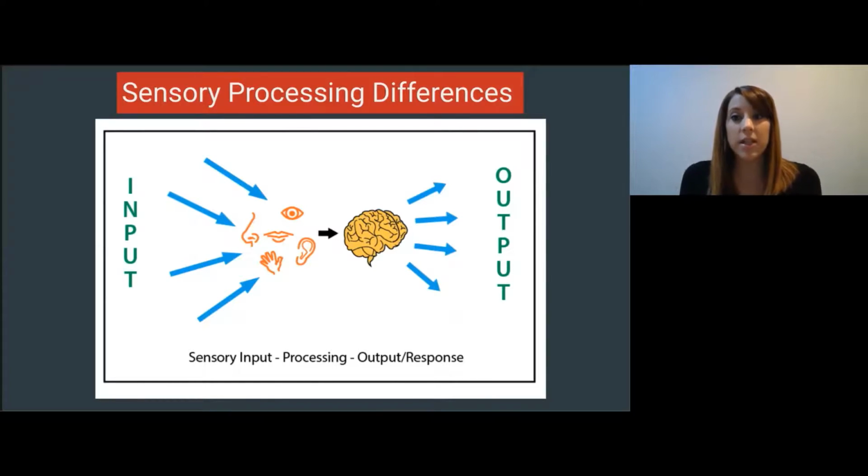Our brain filters sensory input and decides whether it's something we need to pay attention to in order to stay safe, or if it's something that we can ignore and continue focusing on our task at hand. We have to ask ourselves, is our reaction appropriate to the sensory input that we're receiving? For example, it's appropriate for our body to go into fight or flight if we see a car speeding towards us, but it's probably not appropriate to go into fight or flight when the hair clippers come out for a haircut.